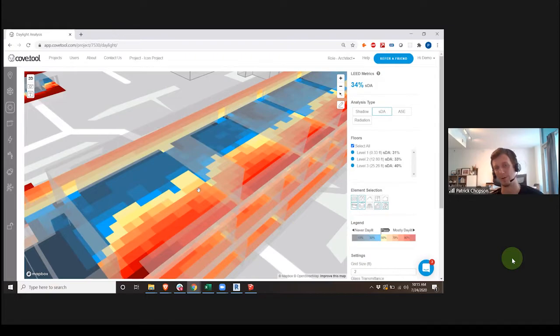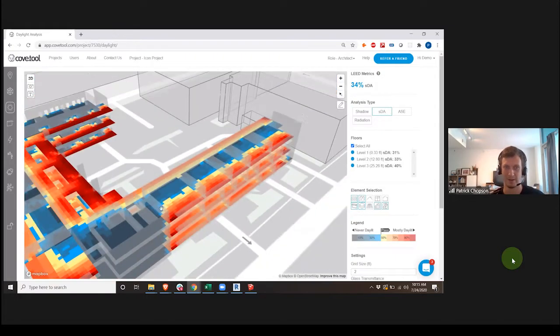The goal would always be to get to 55%. So this can help you revise your design. Let's say I made a house and I wanted to make sure that one wing of the house, where everybody was going to be, had good daylight.